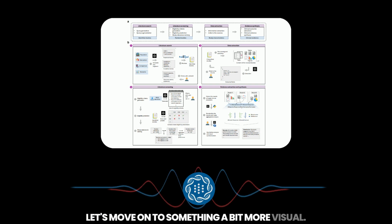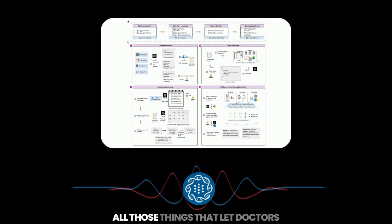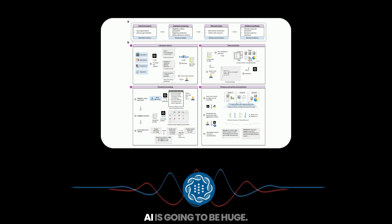But enough about the nitty-gritty of clinical work. Let's move on to something a bit more visual: medical imaging. Ooh, I like this. X-rays, MRIs, CT scans, all those things that let doctors see inside the human body. Yeah, medical imaging is definitely another area where AI is going to be huge. Right.